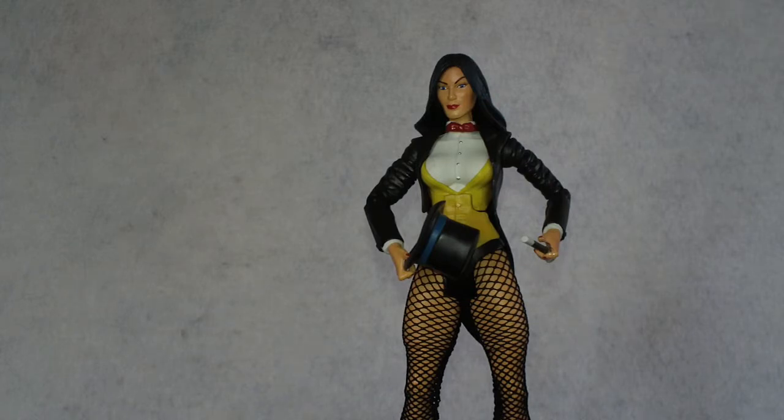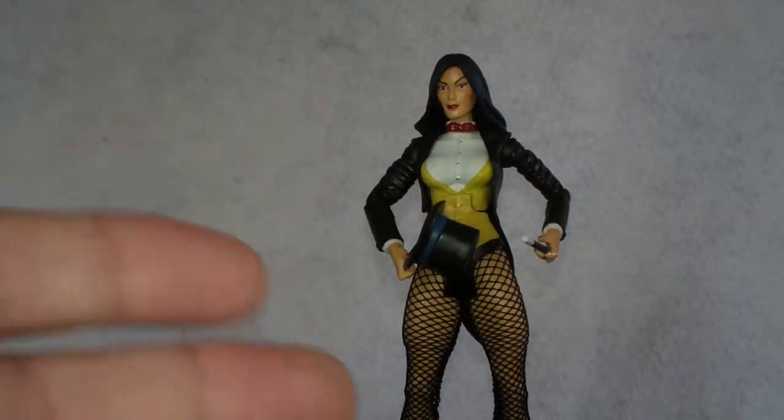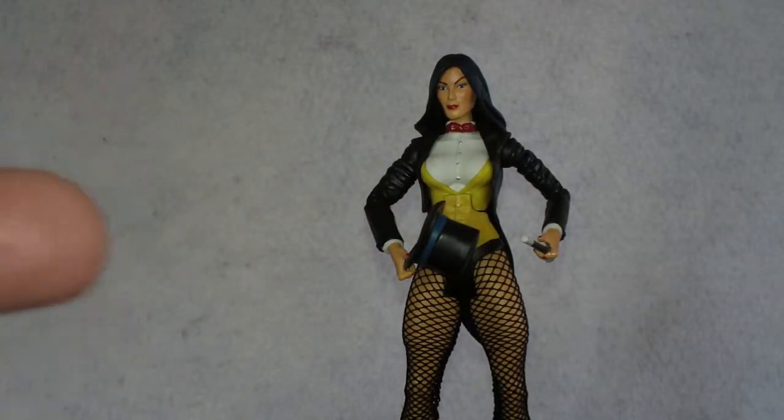So I don't know if you were as excited about Zatana as I am, but I was very, very happy to finally get a Zatana figure.